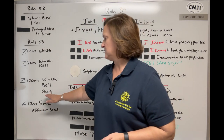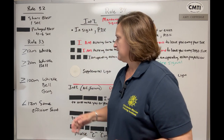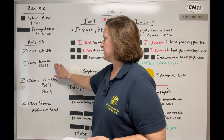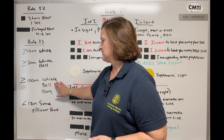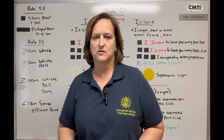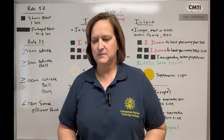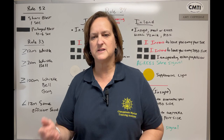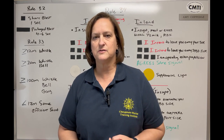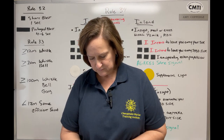When we're talking about a gong, we know that a gong is only on vessels over 100 meters. So the basics: whistle, 12 meters or more. Whistle bell, 20 meters or more. Whistle bell gong, 100 meters or more. And then for anyone that's less than 12 meters, they describe some other efficient sound, which I've taken to mean sometimes maybe like an air horn or something that you could buy at West Marine or Walmart, just to make sure that other vessels know that you are there, but you're not equipped with like a ship's whistle.